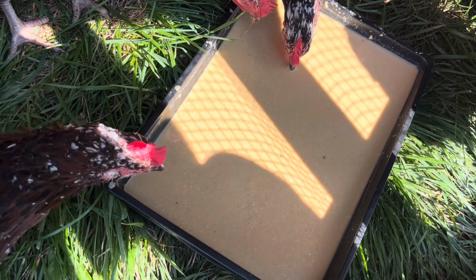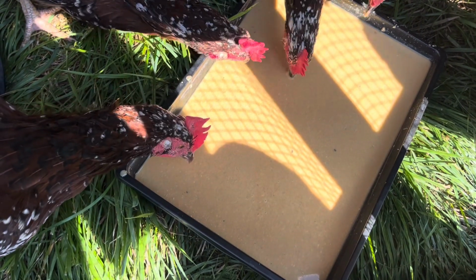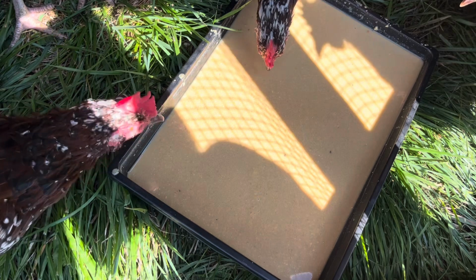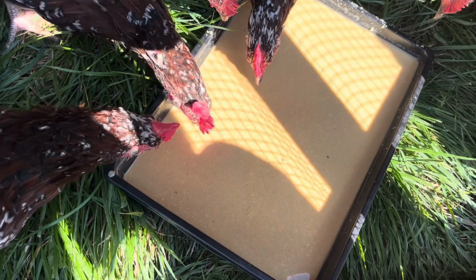Also, I've heard there's some good benefits as far as probiotics, so it's healthier for the chicken's gut, immune system, and everything. I've also heard you get supposedly more eggs, thicker shells. There's a lot of claims out there on this stuff.